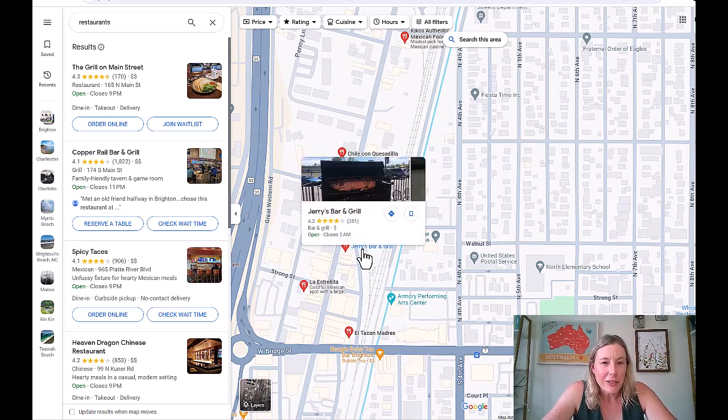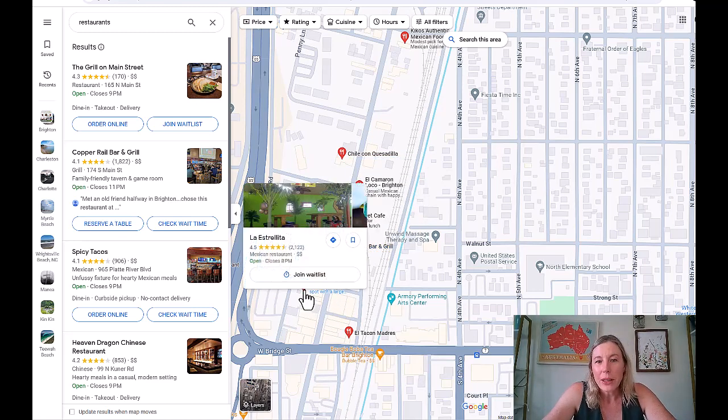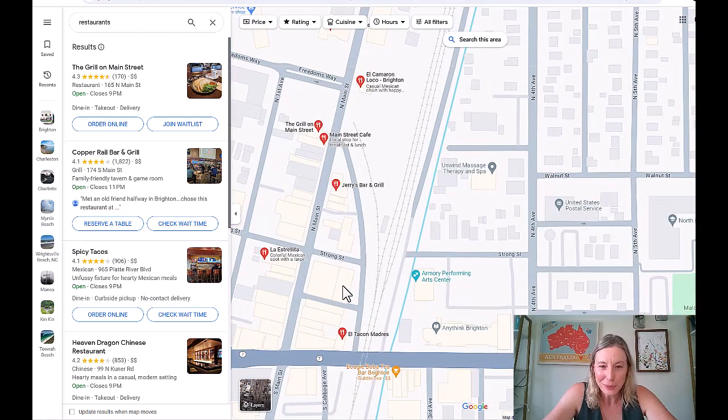Jerry's Bar and Grill is just as it sounds, a bar and a grill. So you can go there, grab your favorite drinks, grab a little food. La Estrelita is one of my favorite places there in Brighton. They have a fabulous patio out the back. In summer, it has the sprinklers to kind of keep you from feeling too hot.